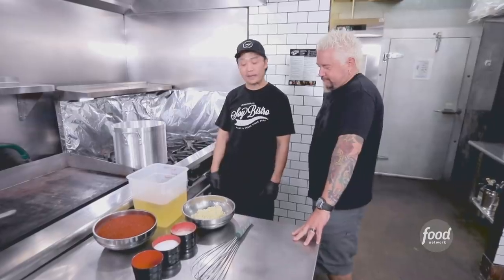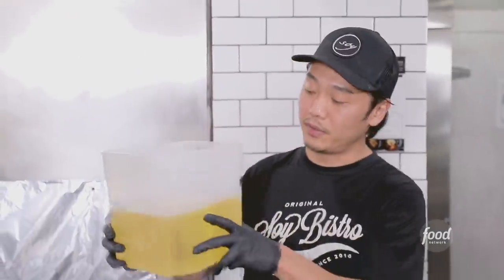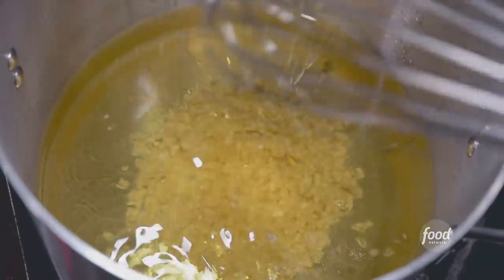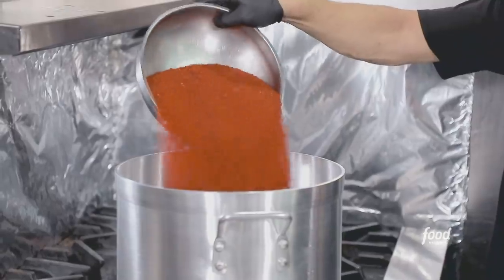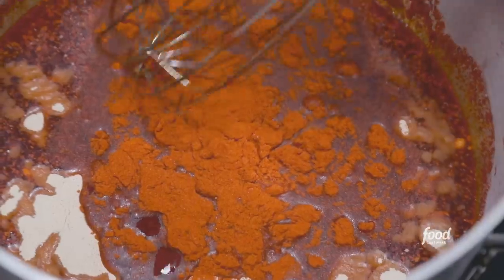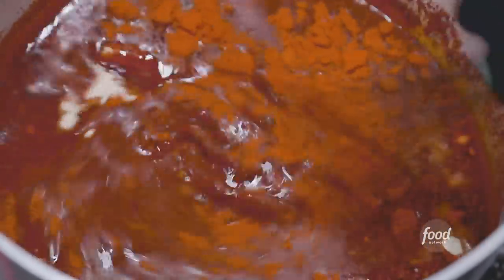Next step. So we're gonna make the chili oil. Okay. So we're gonna just take some good old vegetable oil. We'll slowly bring that garlic up with the oil so we're not frying it. Absolutely. Korean chili flakes, onion powder, salt, cayenne. Because that Korean chili flake is not really spicy. So now this is gonna cook for how long? At least about an hour.